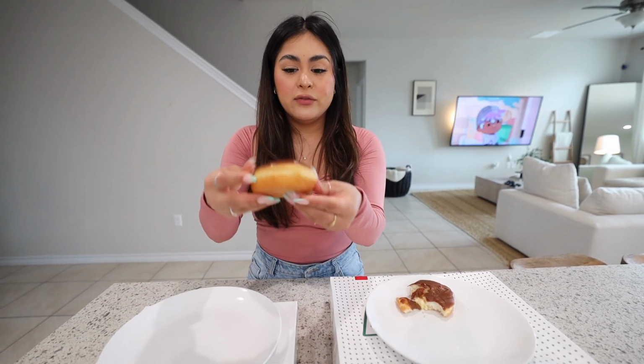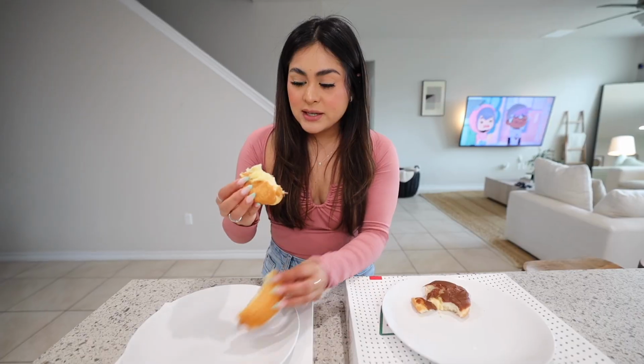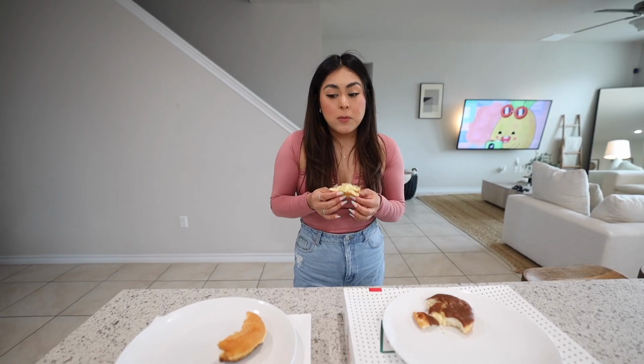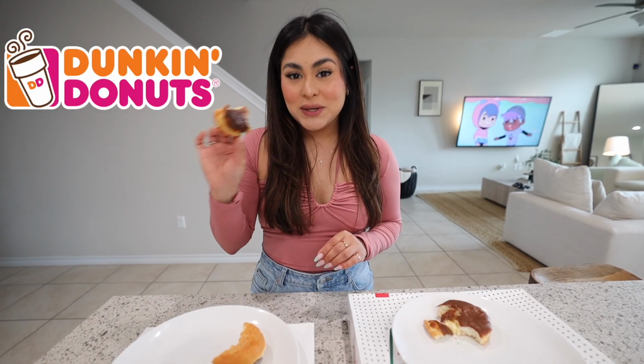Now let's take a bite of the Dunkin' donut. Actually, let me cut this one in half so I can get the filling. Let's take a bite. Oh my god, this filling is so good. It tastes like vanilla pudding. Whoa. Okay. I like this donut from Krispy Kreme because obviously it's really soft and the chocolate icing is really good, but the filling on the Dunkin' donut just gives this donut a completely different flavor. So I'm gonna have to say that for this round, Dunkin' donut is the winner.